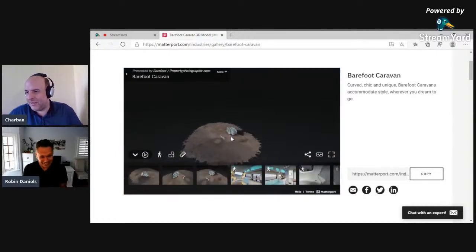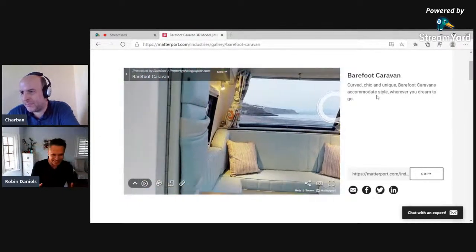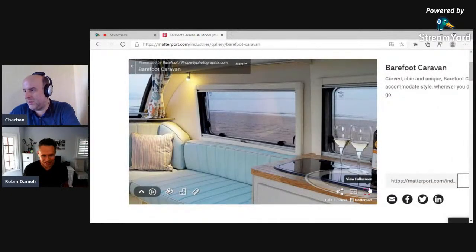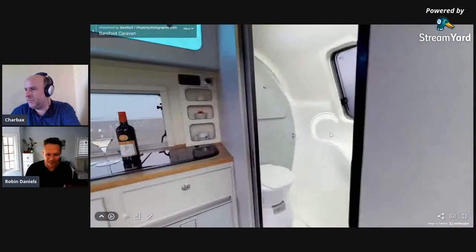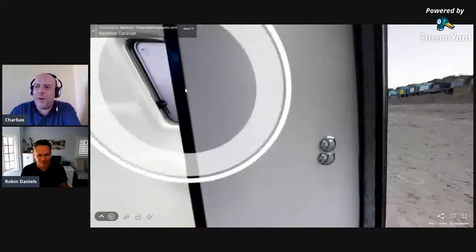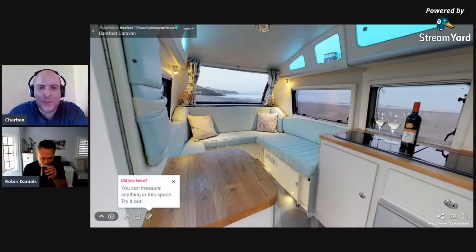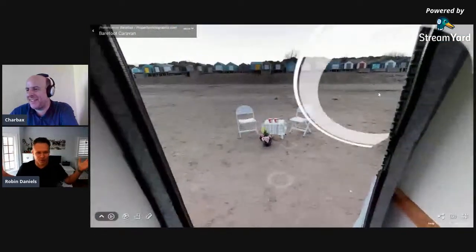Yeah. So as you can see, somebody was in this space and took different photos. You can move through it as if you were there. You can even go outside if you want to. You can get a full view of this cool thing. I was just looking at getting a pop-up tent, but this is like the ultimate pop-up tent on the beach, right? A caravan on the beach. Who wouldn't want to be there right now?